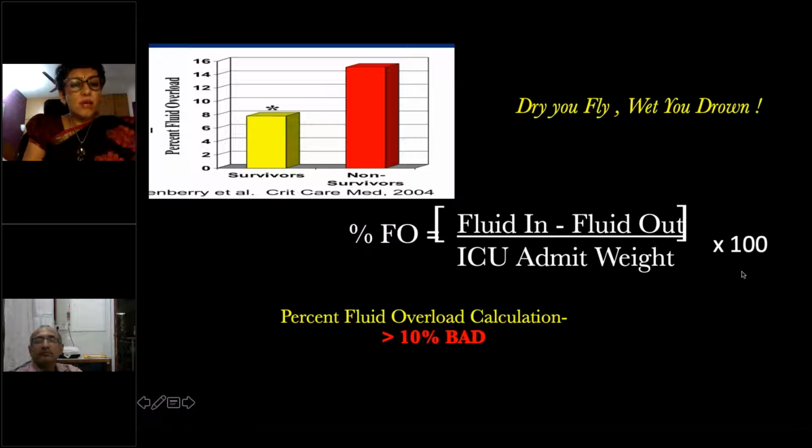Studies, even in non-ECMO patients, have revealed convincingly that the survivors had lesser fluid overload, that is less than 10%. So fluid overload of more than 10% is bad, and this is something that we have to be obsessive about. We have to calculate this in every critically ill patient, and more so in patients on ECMO.